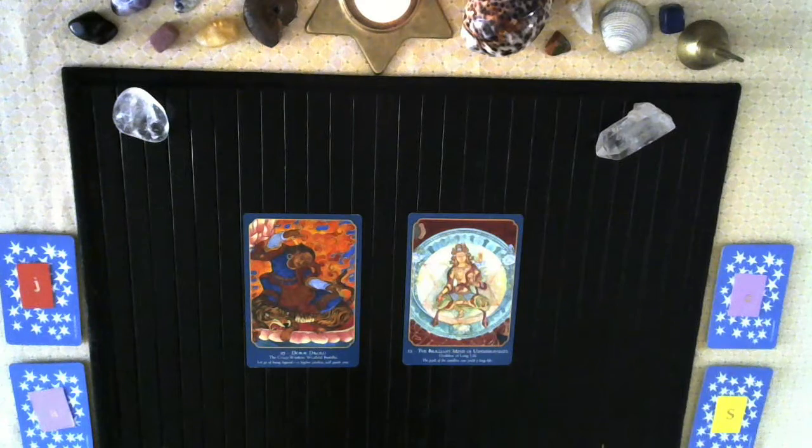The brilliant mind of Ushnishavijaya. Okay, give me a second. Ushnishavajala. No. Ushnishavijaya. There we go. Goddess of long life. The path of the intellect can yield a long life.